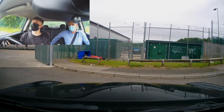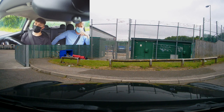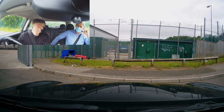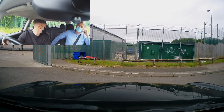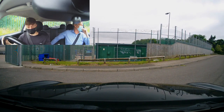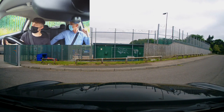Put your clutch down. Were you lifting the clutch pedal up too quick? Look over your left shoulder. Lift the clutch very slowly with a little gas on. Hold the clutch still, turn the wheel towards me. That'll do. Whoops. That's why I want you to look over your right shoulder.